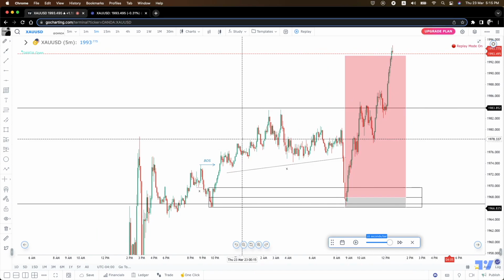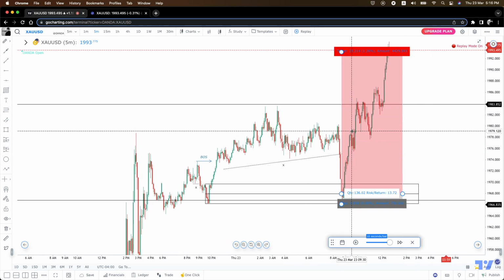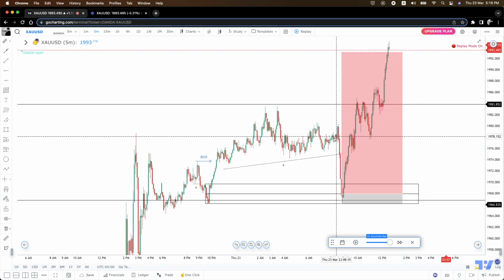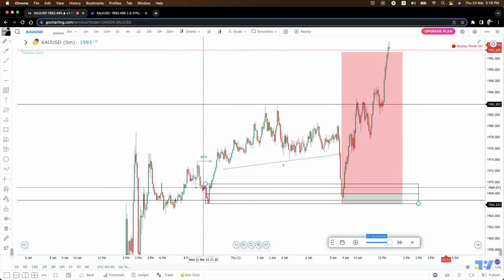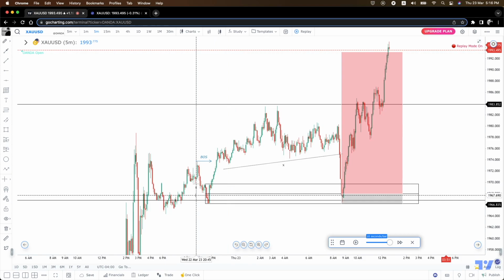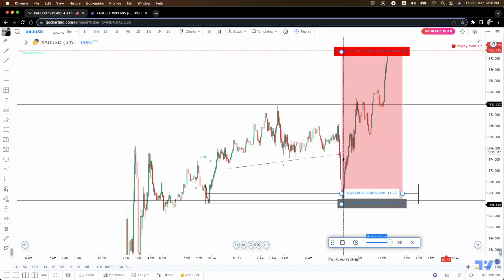I didn't need to watch the market for a ton of hours, because to be honest, I went on the 15-minute time frame and I was already seeing the setup. So this setup was formed from yesterday, right? 9 p.m. basically during Asian session. By the time I woke up, market was already here. So it literally took me a couple of minutes to just realize what was happening and make the position.